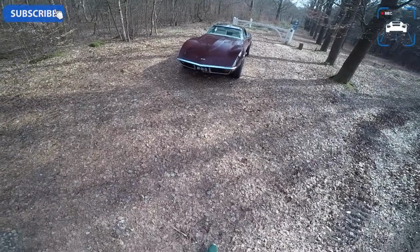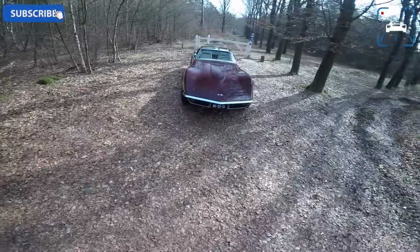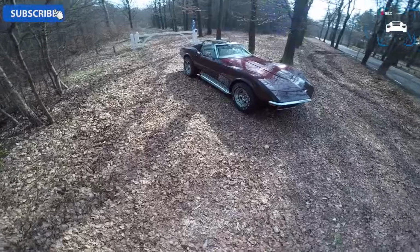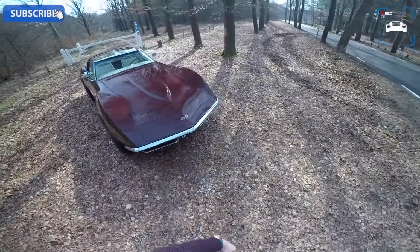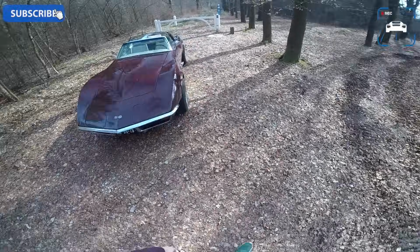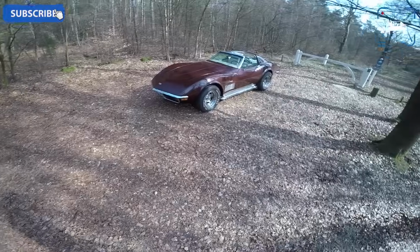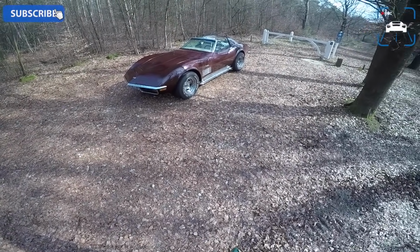Welcome everyone to 1972. We have something very special today. As you can see, we are here with a 1972 Chevrolet Corvette Stingray. And it's a very, very nice example of one, I think.